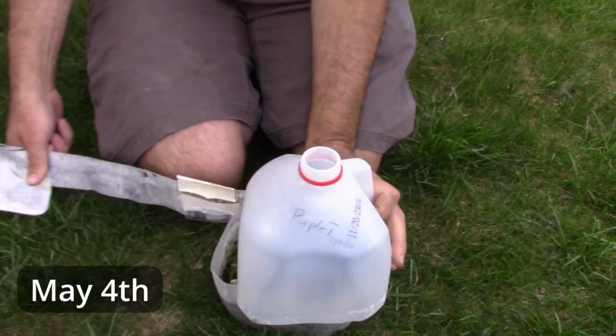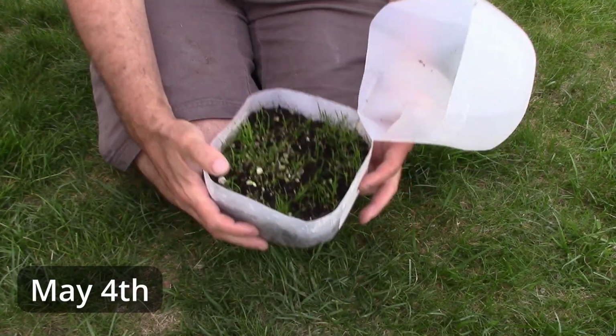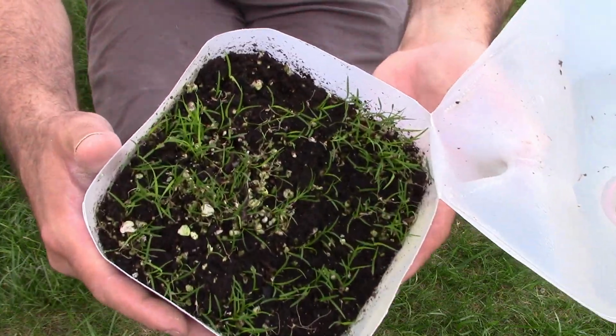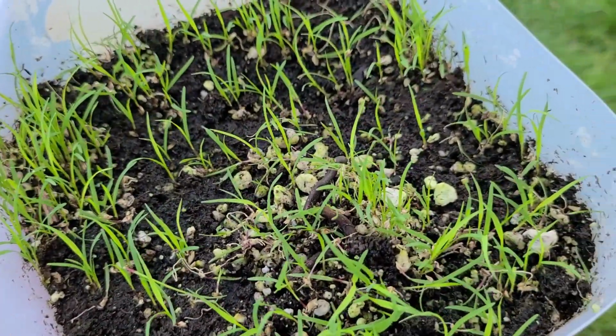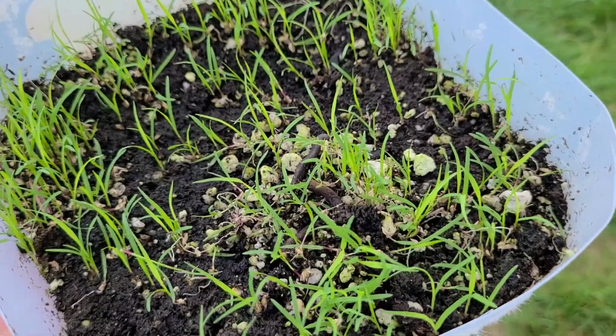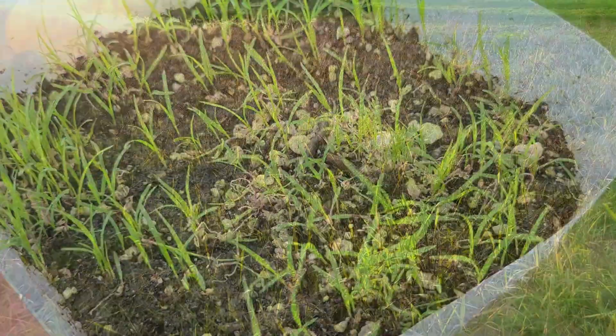And here you can see that I had a pretty good germination rate. These individual seedlings can be separated and potted up or transplanted directly into the ground. It's best to plant in spring or fall when the soils are cooler and more moist. It allows the plant to establish itself that much faster.